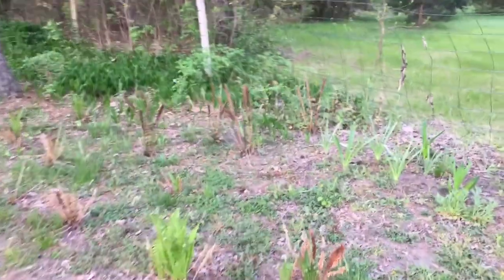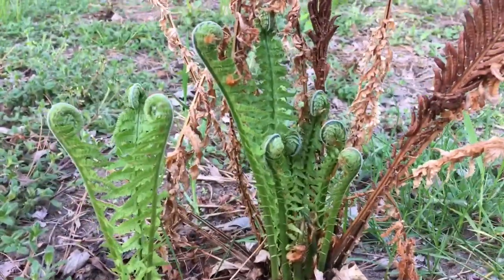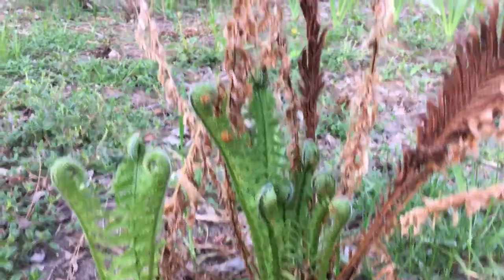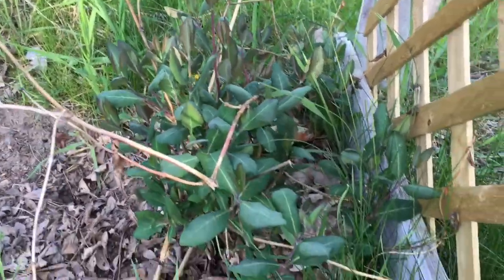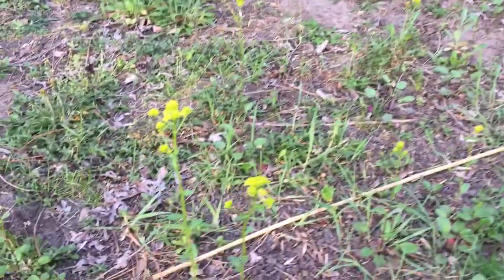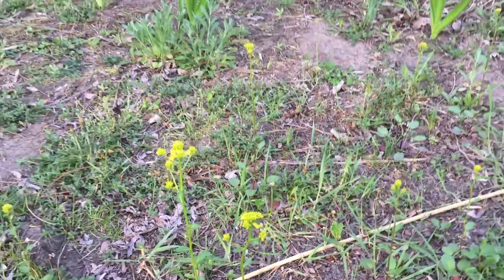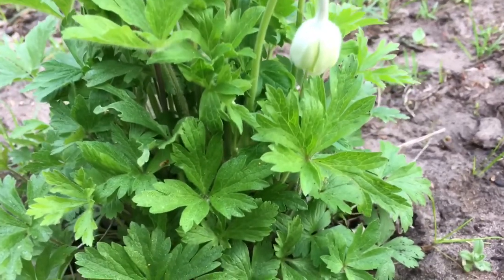I thought for sure your ferns were dead. They're not. Look at that. So cute. Look at these little wildflowers. So pretty. And then in the perennial garden that we planted last year, starting to have little blooms.